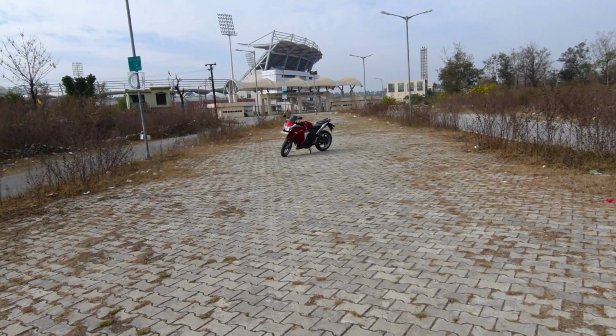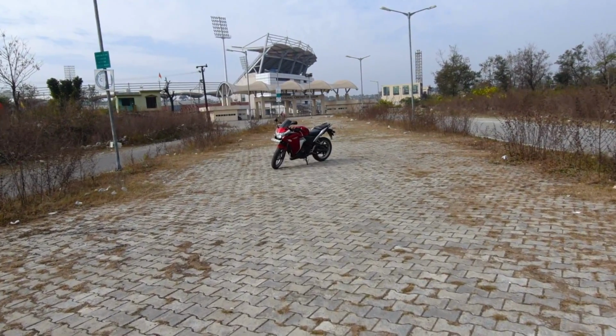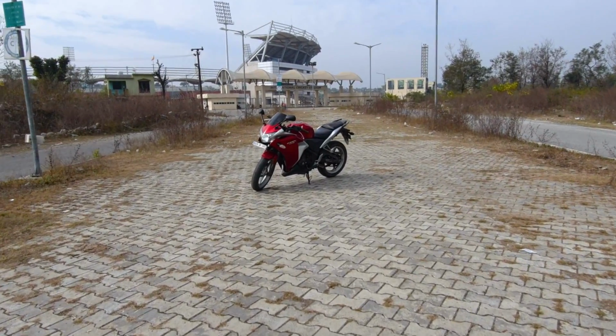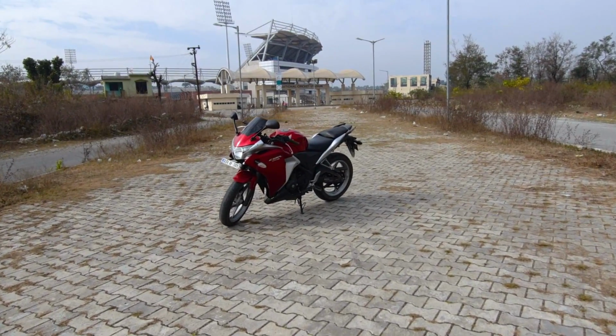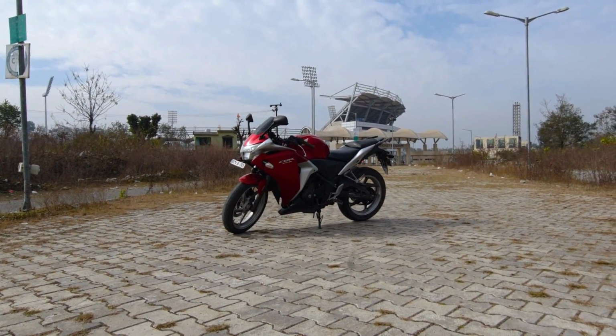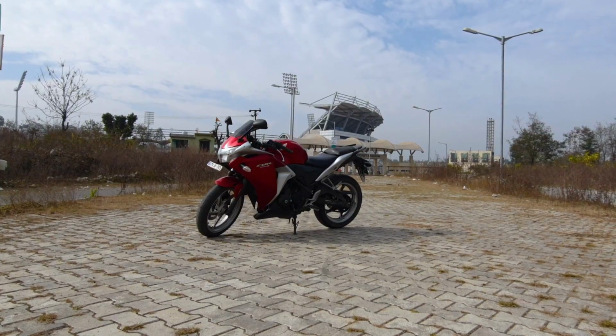Which is the best quarter-liter motorcycle in India? Well, that's the Duke 250, right? And before that it was this motorcycle, the CBR250R, and just look at that motorcycle. It looks absolutely fantastic. In this video I'll be giving you a proper riding experience and review of this motorcycle.